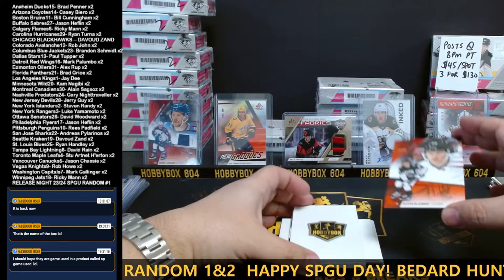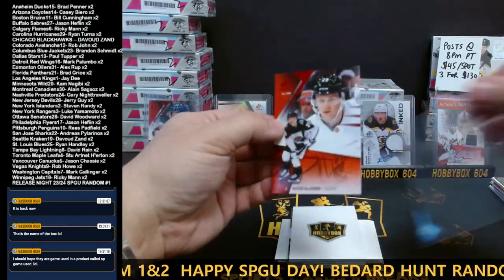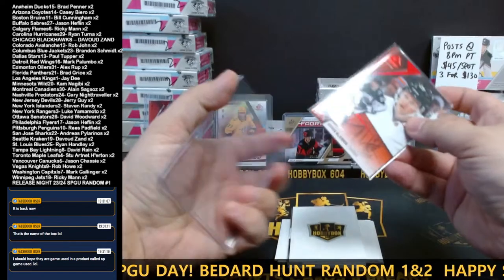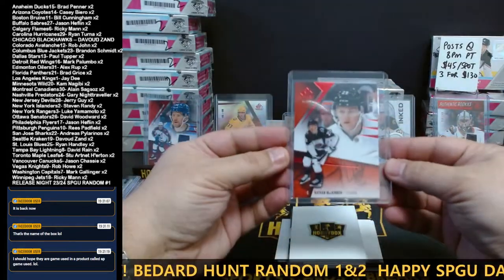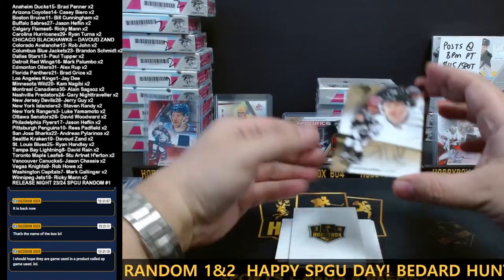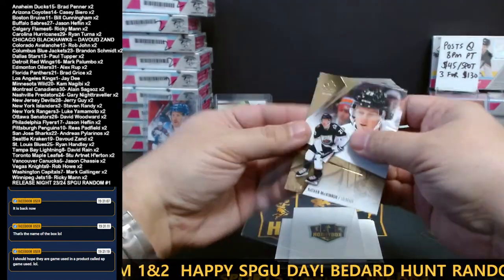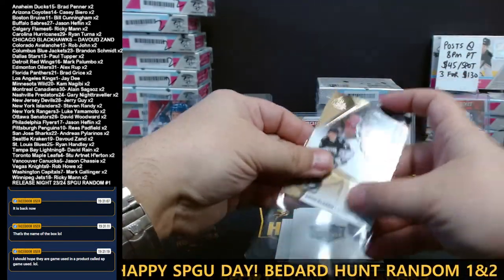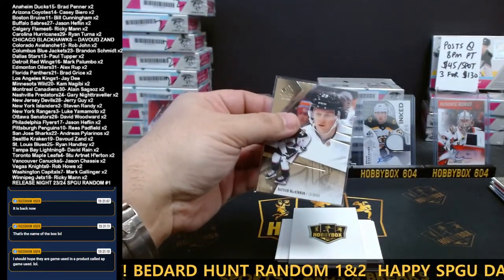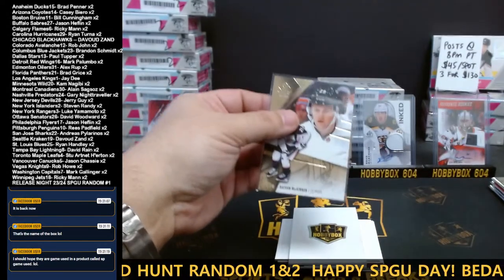Let's go to the top there. We have a MacKinnon, number 65 out of 227, going out to the Colorado Avalanche. Nathan MacKinnon going to the Avs. Nathan MacKinnon again. Why not get the gold one out of 113? Really want to know how they come up with those numberings. 113. Why is it 113?